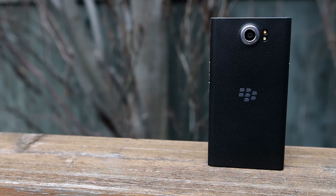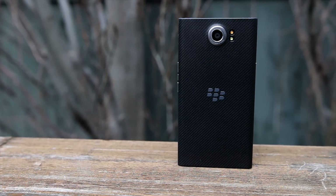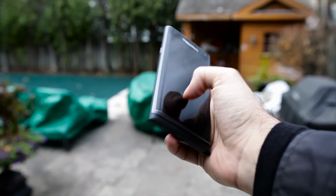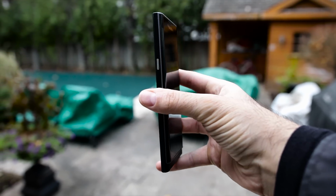So let's start with the design. And if you've ever wanted to buy a phone and not even think about getting a case, the Priv has your name all over it. The back is made out of this rubber texture that grips pretty much any surface really well. It has the most grip I've felt on a phone straight out of the box.